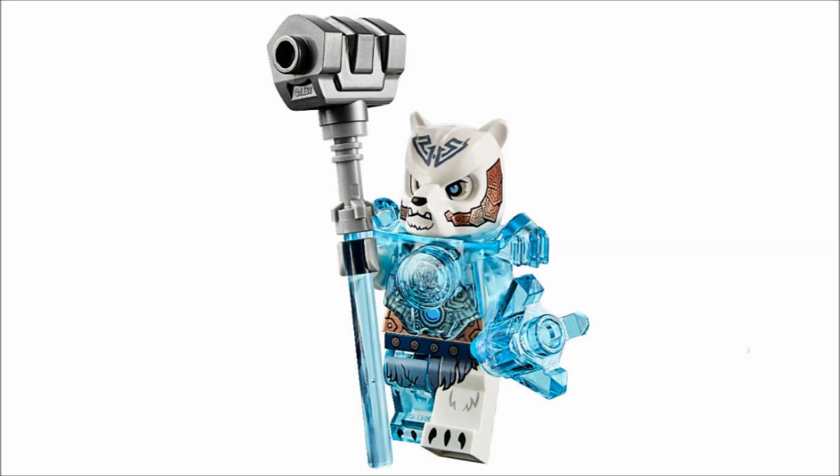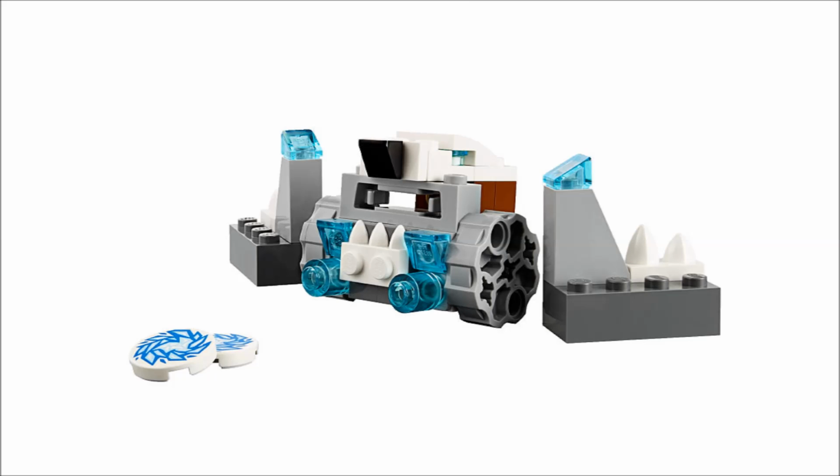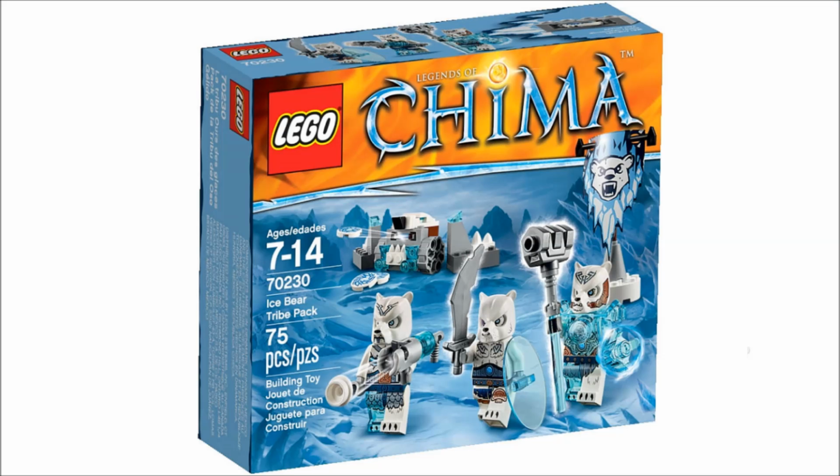And this one has some very nice marking on him, with some nice armor on his face. And the other few have more generic, non-printing. That's not very extravagant, but that's good because you need some generic soldiers for your Ice Bear army if you want to make this. So I think I'm going to get all these battle packs. I think they came out very, very good.